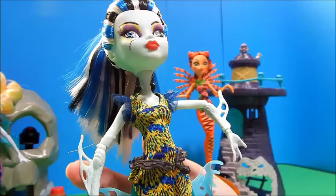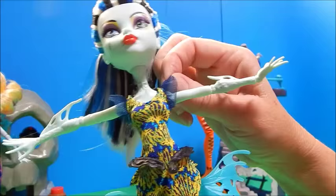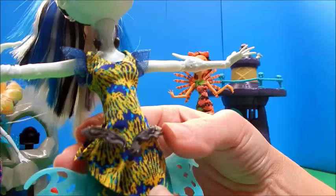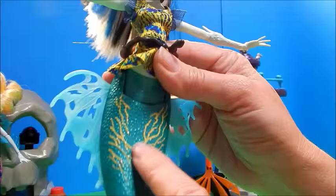And she has this cute little top on. Of course, she's got her little bolts in her neck because she's the daughter of Frankenstein. And little ruffles on her shoulders. I love little details like that. And she has, oh, it's a little eel belt. It has a little head there. Goes around to her little tail here. And then it looks like kind of gold coral painted on her.